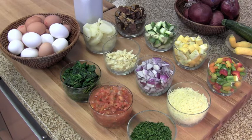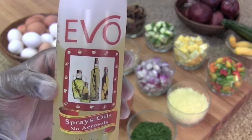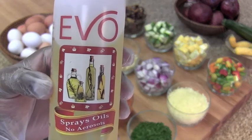Diced zucchini, diced yellow squash, diced red onion, some fresh tomato salsa, sauteed baby spinach, sliced garlic, some spicy black bean burgers from our friends at Kellogg's, which I've just diced up, partially cooked russet potatoes that have been cut into slices, some fresh pasteurized farm eggs, and some skim milk. Now in addition to that, you'll also want to grab a really high quality olive oil and place it into a spray bottle. Today we're using this Evo bottle, which you can find on your Smallwares order guide.